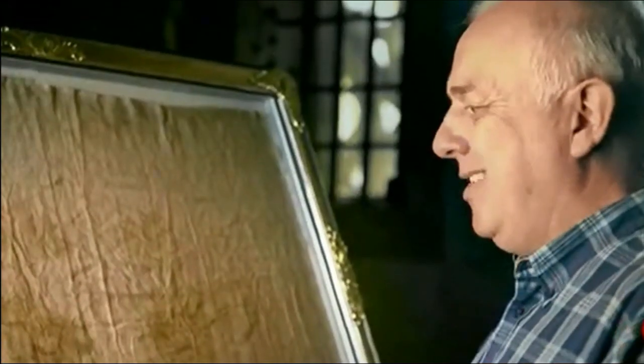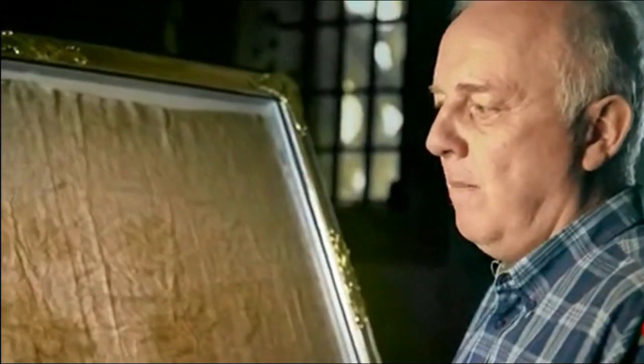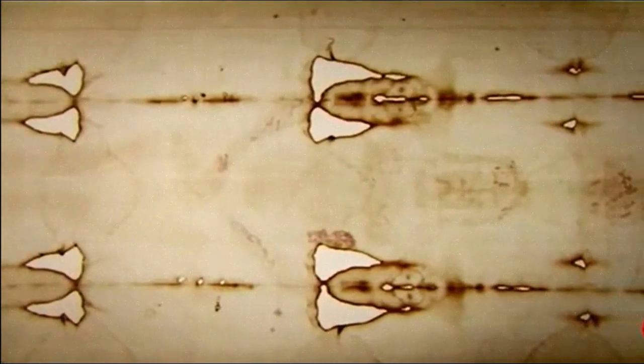Now that is an incredible conclusion, because they could only have coincided in Jerusalem sometime before the 5th century, which says an awful lot about the dating of the Shroud of Turin and how it does not date from the medieval times, and it is in fact a much earlier cloth.